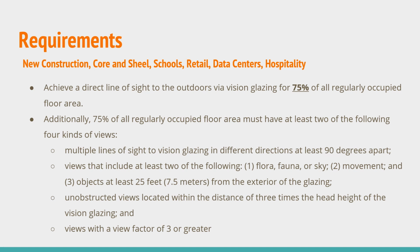Additionally, 75% of all regularly occupied floor area must have at least two of the following four kinds of views: multiple lines of sight to visual glazing in different directions at least 90 degrees apart. Views that include at least two of the following: flora, fauna, or sky; movement; and objects at least 25 feet from the exterior of the glazing.